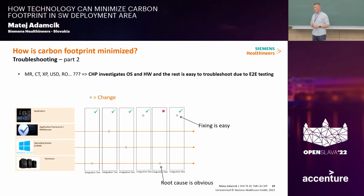And the second thing: in the past they did this whole installation just once in 2 weeks, once in a month maybe. And if something was not working, it was really painful to investigate why, because there were so many changes from application, from middleware, from hardware point of view, from operating system, that it was really difficult to investigate it.